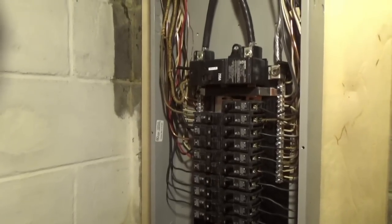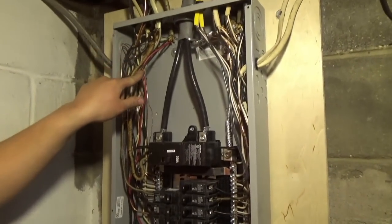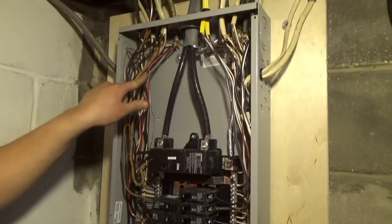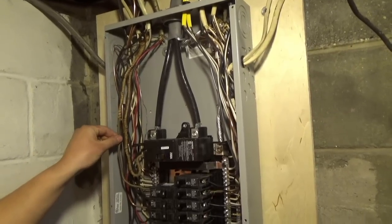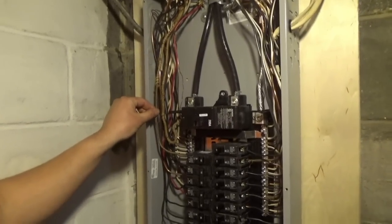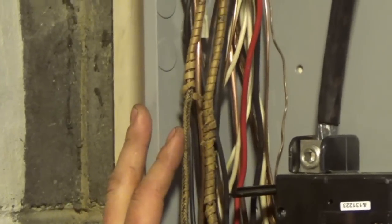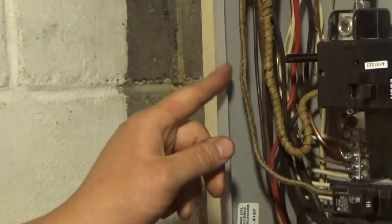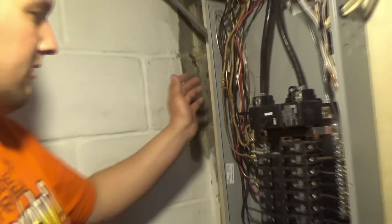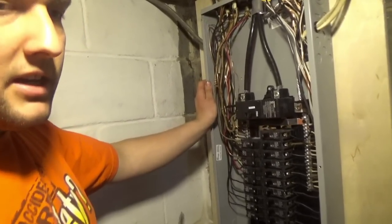This is all plastic. Plastic is a good insulator. Wood's a good insulator. Rubber is the best insulator. That's why most of these wires have a rubber coating for insulation. Another thing I don't like about this crappy wire here, it's made out of cloth. Older houses have this, I think I described on my other how-tos, this old cloth wire inside the panel. Very dangerous.